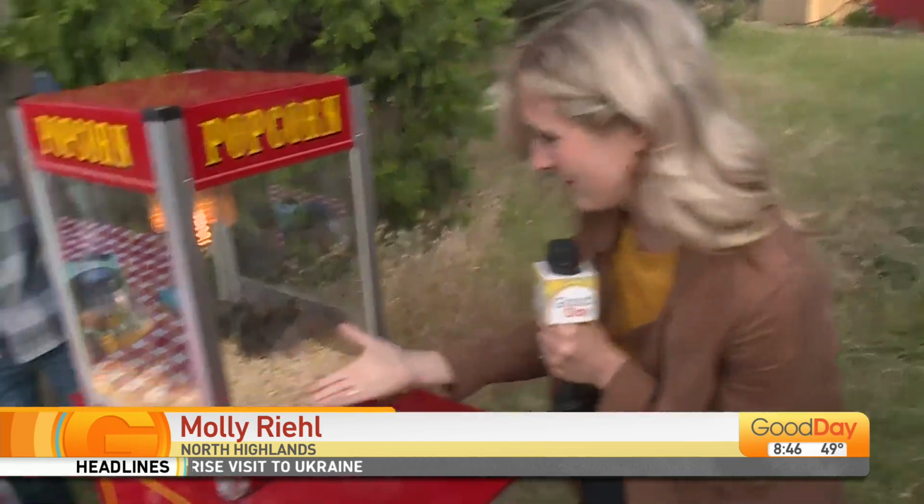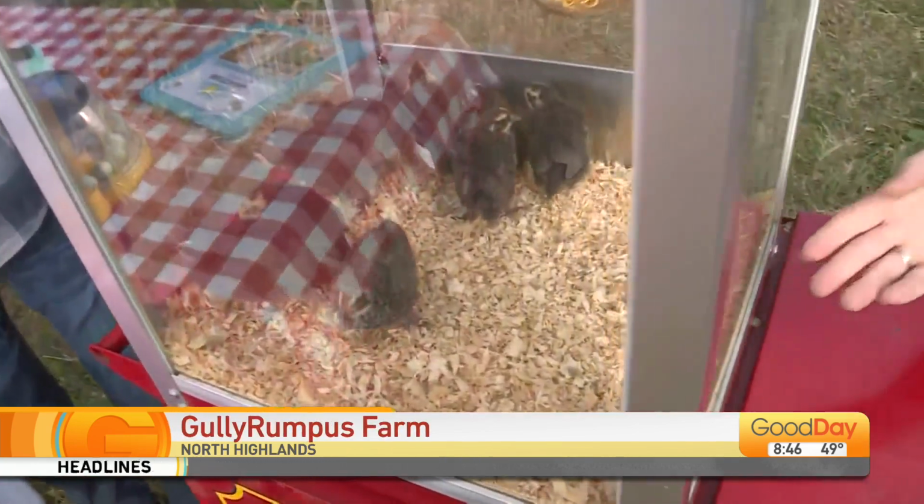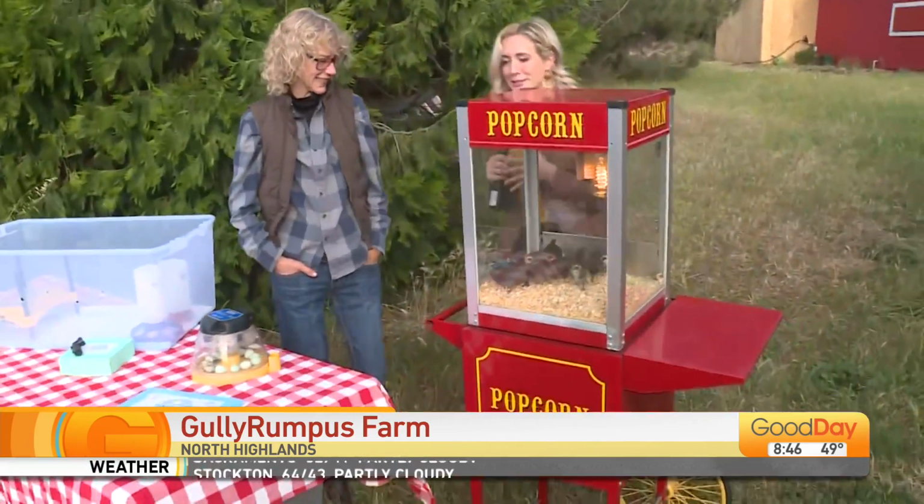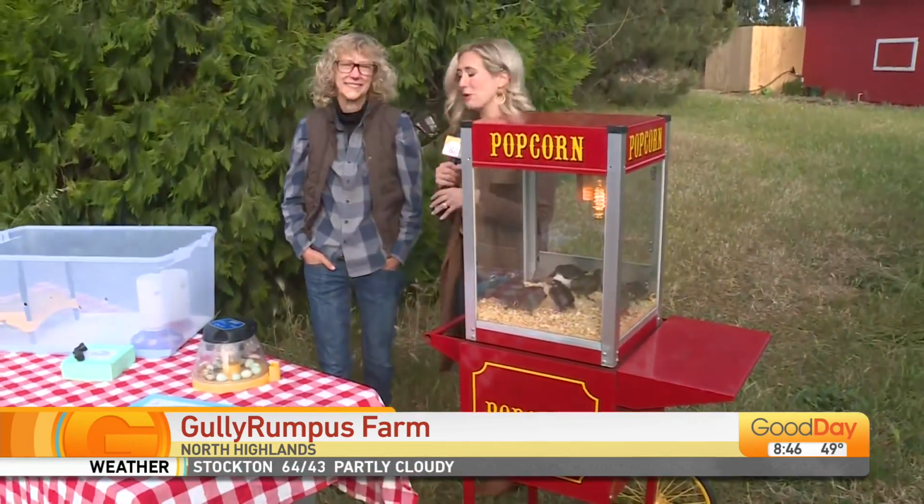Well, you guys, in the last hour, I promised you baby quail. Baby quail. Now, you might wonder why they are in a popcorn machine, and that is so that these babies stay warm. We're back at GullyRumpus Farm with Linda.